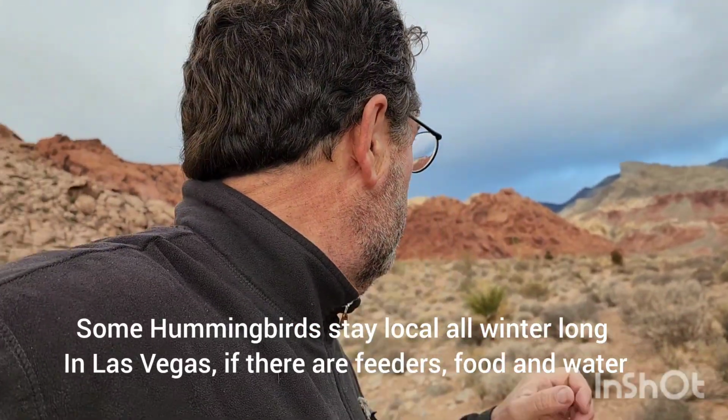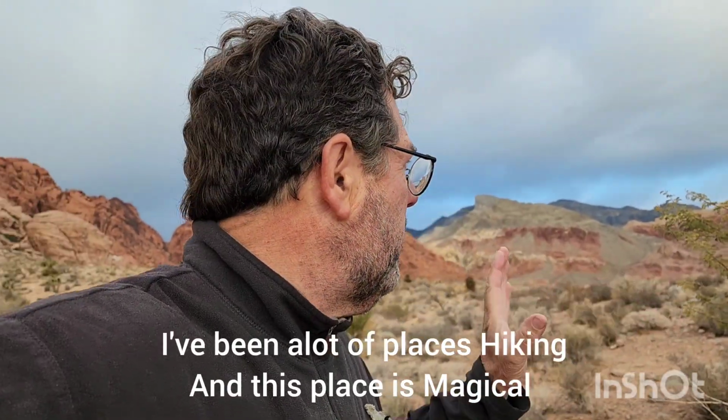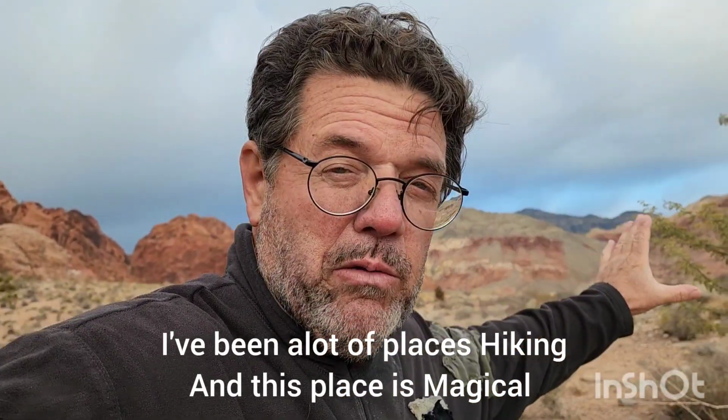I'm in the desert. It's gorgeous out. When the sun breaks through the clouds, this lights up like a rainbow. And over that direction, it's called Rainbow Mountain because of the rainbow. And I call this Hummingbird Springs, which I guess they call Red Springs. I have no idea why. Maybe because of all the red rock.